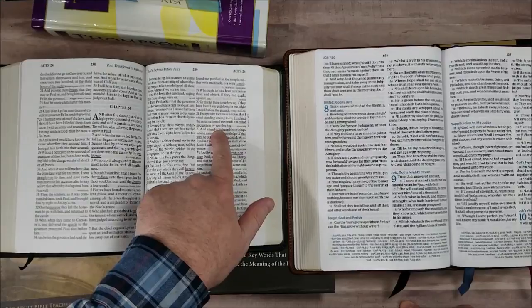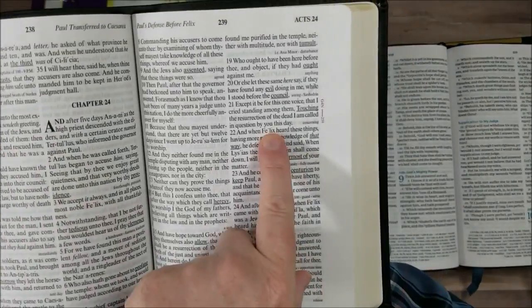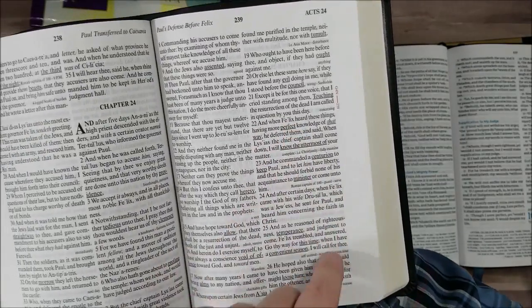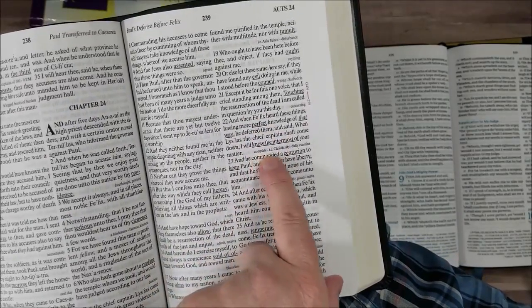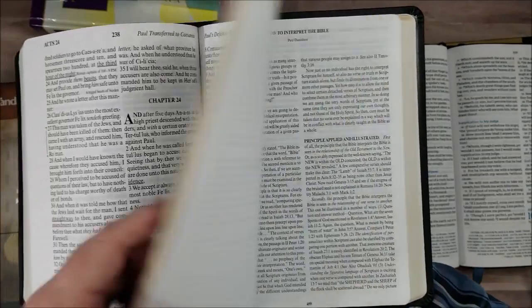This does have the simplified pronunciation marks, which I'm not really a fond of. I don't really need them, so I could ding it for that. The words are underlined, and then at the end of the verse are updated words for that. So it helps explain what they are.